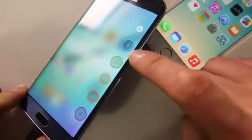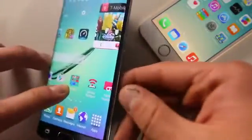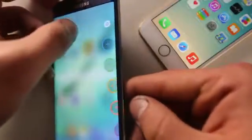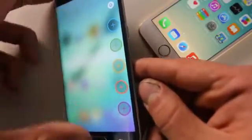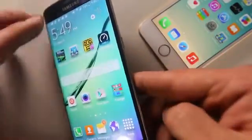Now, whether or not that Edge display on the Galaxy S6 is justifiable by $100, I don't know, but it is a super cool feature. It gives the phone a really nice, cool look. It's definitely unique, and it does add some slight functionality to the device, such as people view on the side right here, or a quick notification view off the lock screen. It certainly is a nice addition to the Galaxy S6.